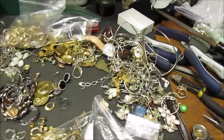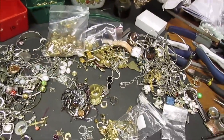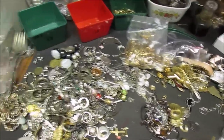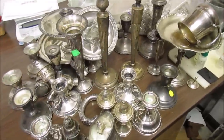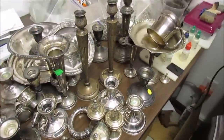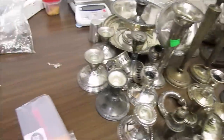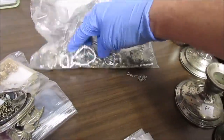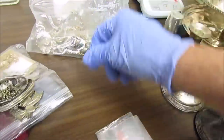Probably is. My wife gets all this stuff for me and just keeps putting it in my bag. Over here, I got a bunch of silver stuff that she's been getting me. She just keeps stuffing it in my bag until it gets too heavy, and I got to sit down and do something about it. This is a bunch of silver pieces that I set aside. I want to try to clean those up and resell them.